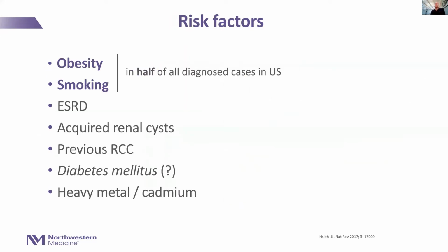So, risk factors for renal cell carcinoma: obesity and smoking are two that are pretty obvious. End-stage renal disease with acquired renal cystic disease, typically with papillary renal cell carcinomas. People with a prior history of renal cell carcinoma are more likely to develop an ipsilateral or contralateral renal cell carcinoma. Potentially diabetes and heavy metals, and there's a likely association between cadmium exposure and renal cell carcinoma. Smoking is a big one. Another one that's not on here is just being male and getting older.